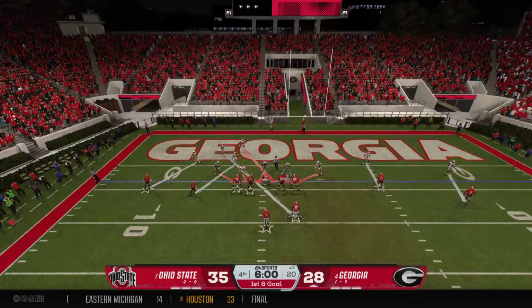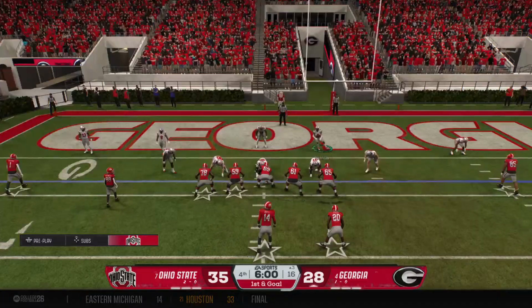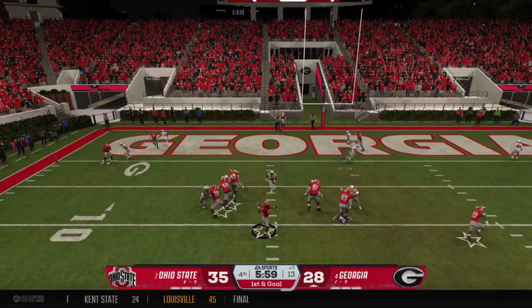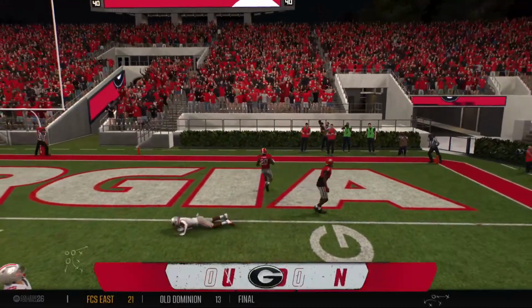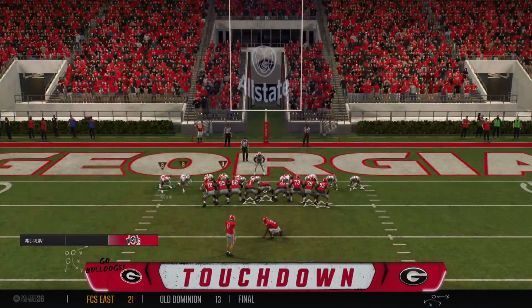Crucial play here to begin the quarter as the offense sets up 1st and goal. Drops back from the shotgun, looking for an open man. Looks toward the sideline, finds the running back. Touchdown, Bulldogs! This offense really clicking.